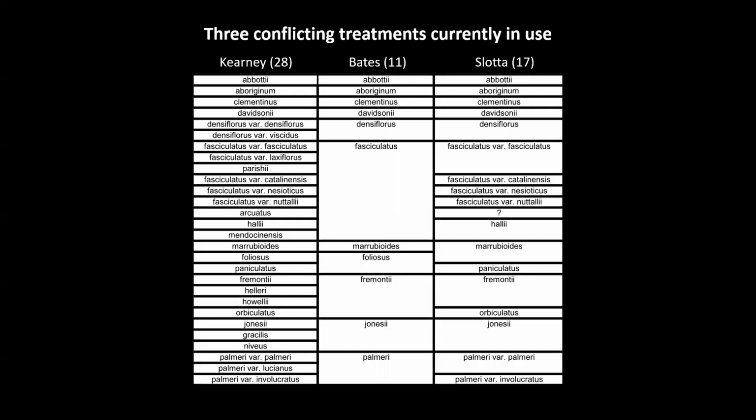So why study Malacothamnus? There are currently 3 conflicting treatments in use for the genus. The Kearney treatment on the left has the most taxa. This is the treatment mostly followed by MUNS and the California Native Plant Society Rare Plant Inventory. In the middle is the Bates treatment, which recognizes the least number of taxa. This is the treatment from the 1993 Jepson Manual and the Flora of North America.